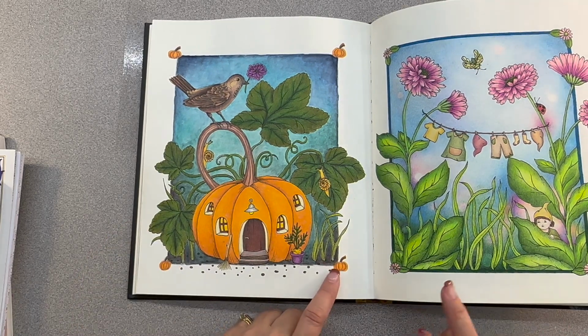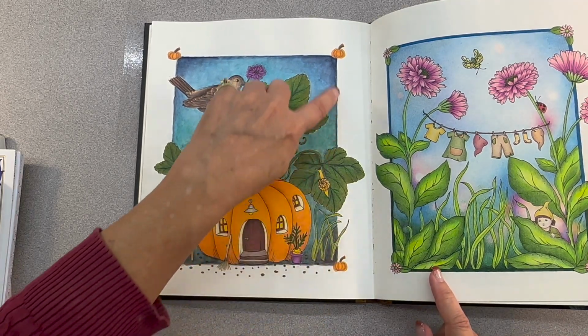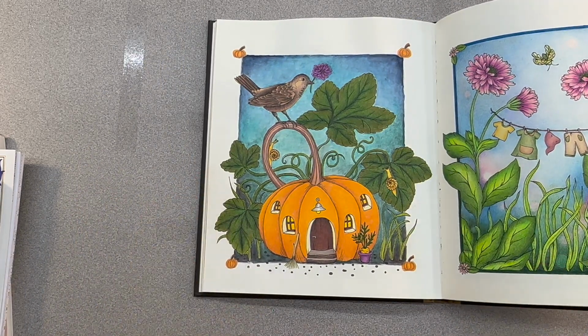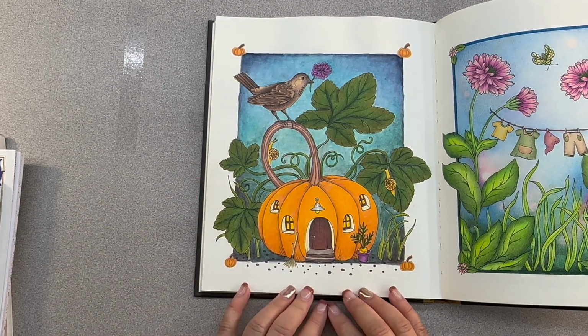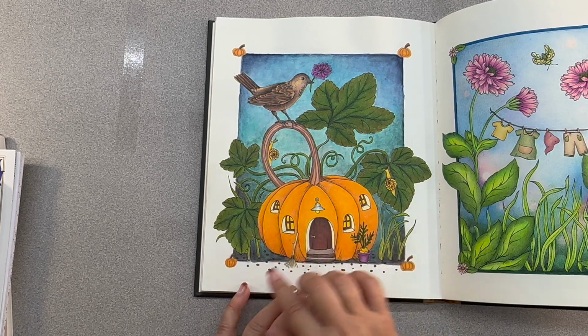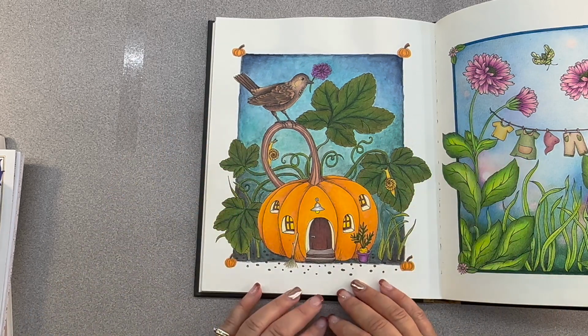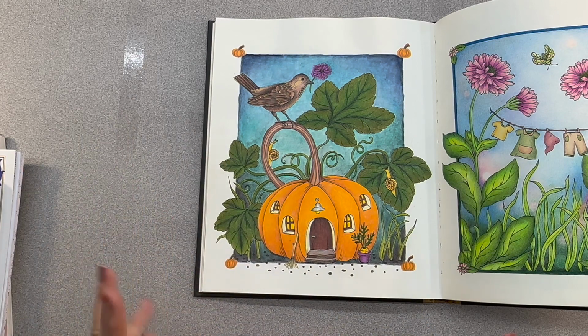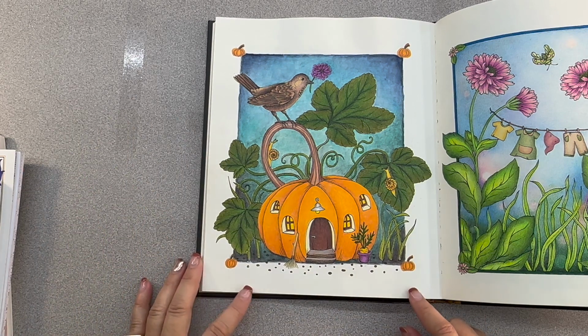So this frame is a little smaller than this one, mostly, like I said, because I didn't end up coloring the border that I originally had intended. But regardless, I love the way it turned out. I feel like that was a successful experiment for me. And the foreground is all done in Prismacolor pencils. I didn't want to ruin the whole page by experimenting with the Inktense. So I love the way it turned out, though.